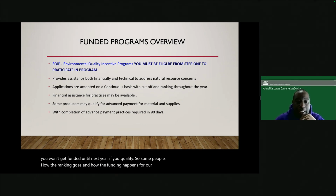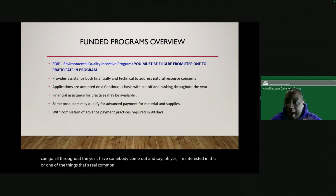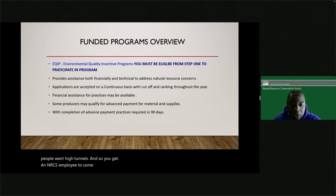So normally you can go all throughout the year, have somebody come out and say, oh yes, I'm interested in this. One of the things that's real common here in Kentucky is the high tunnels. A lot of people want high tunnels. And so you get an NRCS employee to come out, and they'll do your plan for you.